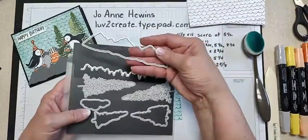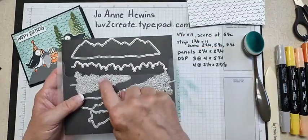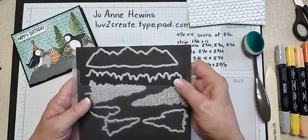We're not using that, but we're going to use the dies. So I use this die for my heels, and then I use the 2 tree dies to add a little more interest.